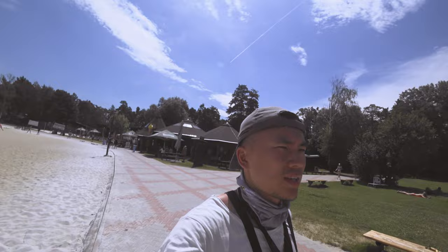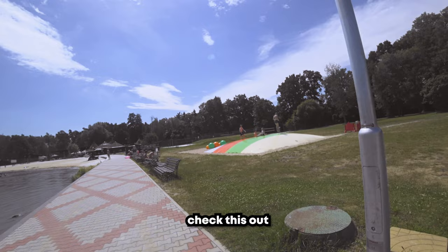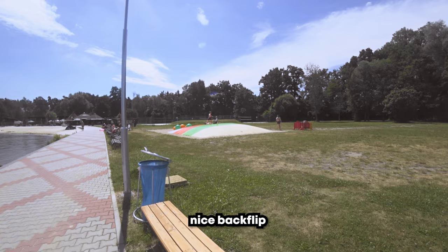All right, did you see it? She did a backflip, wow, on a trampoline. Check this out. Wow, nice backflip. And this view is even better, nice.